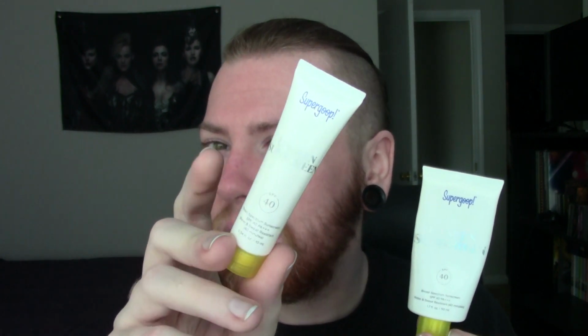These two guys, I thought about throwing out one of these tubes, but it still is working out for me, even though the big tube is expired. They are these two tubes of the Unseen Sunscreen from Supergoop. I got this little guy here from, I think, a vendor recently, and I haven't started using this one yet, but the expiration date on it is December of this year.